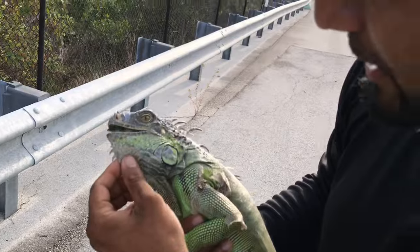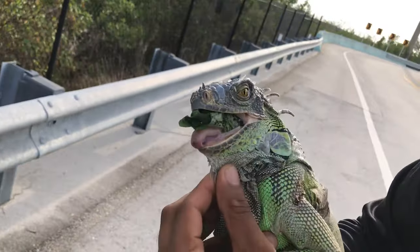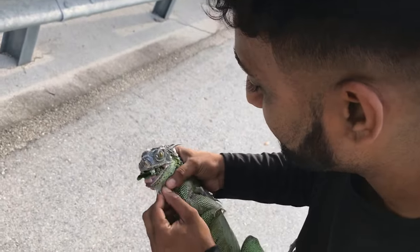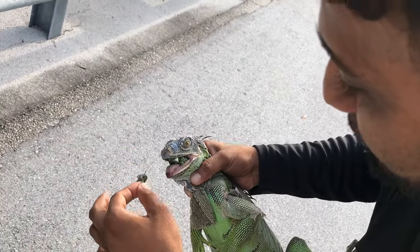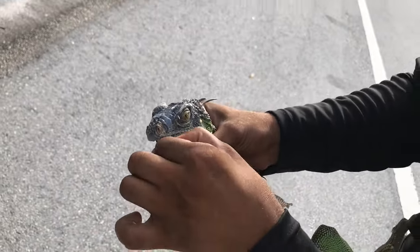Dude, I am so committed when it comes to these iguanas. Look at that. Mouth full of greens. Whoa. Look at all that food. Let me see if I can take some of that food out of his mouth. This is kind of daring, y'all. Don't try this. Oh. Kind of risky. Oh, he tried. Oh, snap. He tried going down.